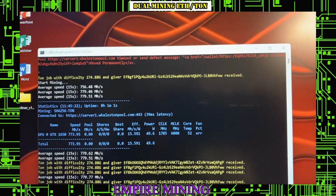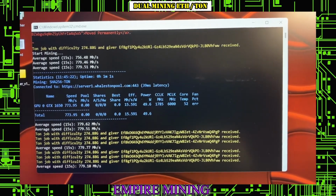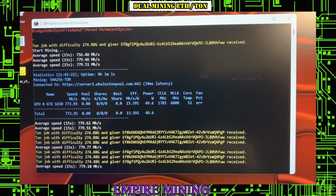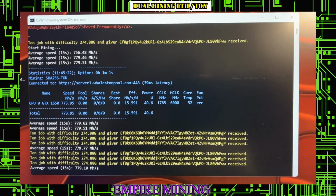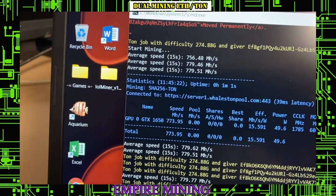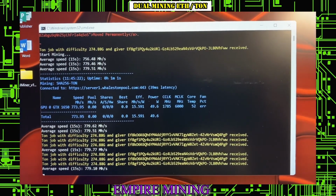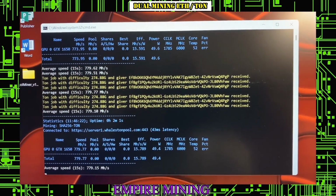You will see the pull timeout up there. That is very common. But basically, as you can see, it's connected there, and there it goes. It's getting jobs, and that's that simple. And basically, it's just as simple as downloading that, unzipping the folder, and you are now considered a miner if you've never done any of this before.